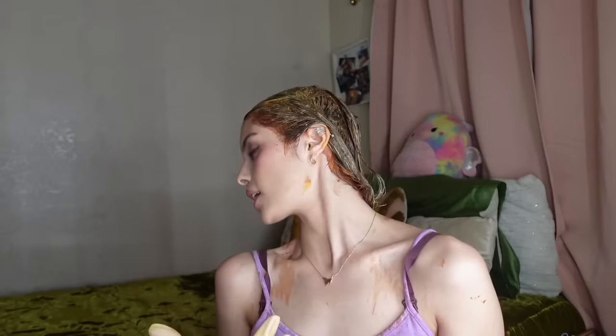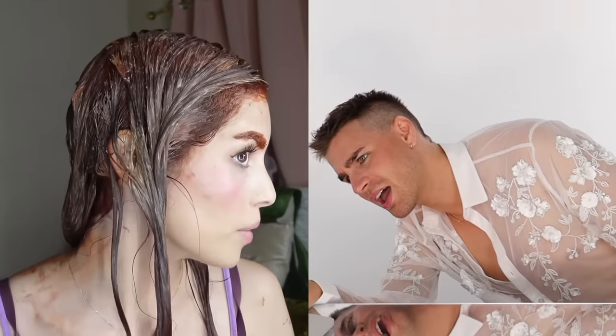For my roots and for the rest of my hair, I made the perfect amount both times. That is like so satisfying to me. Set a timer for 25 minutes. So I ended up adding an extra 15 minutes and it's definitely developed a bit darker now. So now we're gonna see how this rinses out.